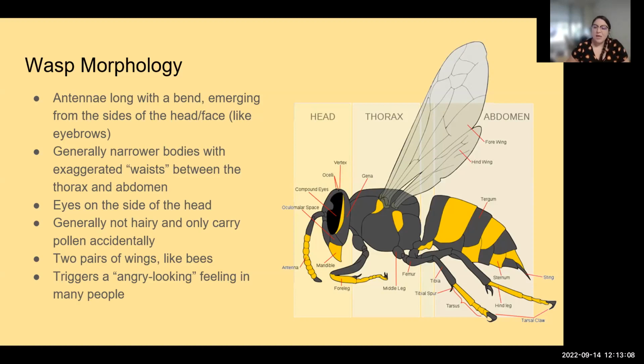It's just hungry. So like bees, wasps have long antenna with a bend, and they also have them positioned like eyebrows. Wasps have that really exaggerated waist, like I was talking about before. And sometimes it can be a really long, crazy waist. Wasps have some really interesting morphology depending on the type of species and what they've evolved to do. Their eyes are also on the side of their head. Generally they're not hairy at all. And like flies, they only carry pollen accidentally. Like bees, they have two sets of wings.